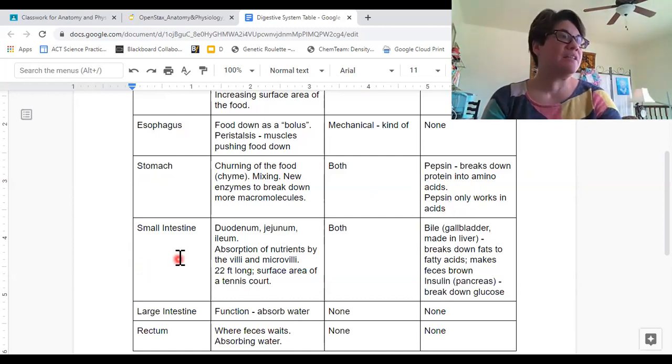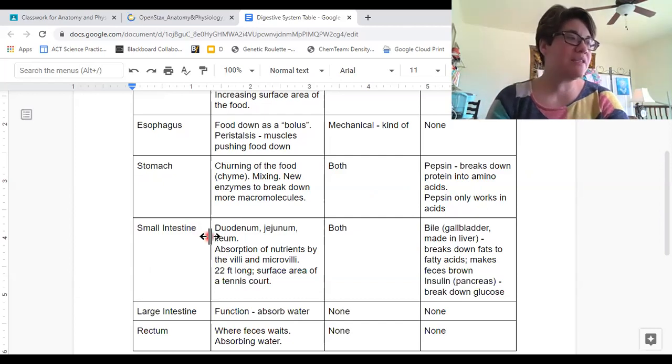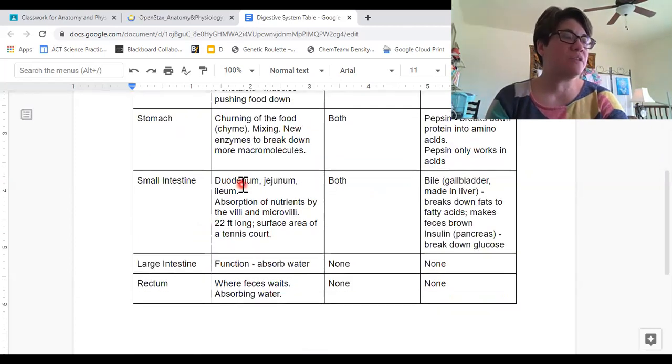And then the next step that we have is the small intestine, and it has 3 parts. It has the duodenum, jejunum, and ileum. And in this part here, the nutrients are being absorbed by villi and microvilli.